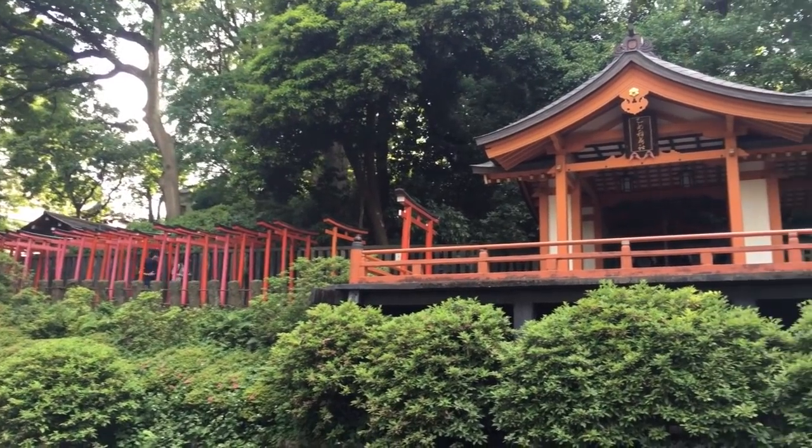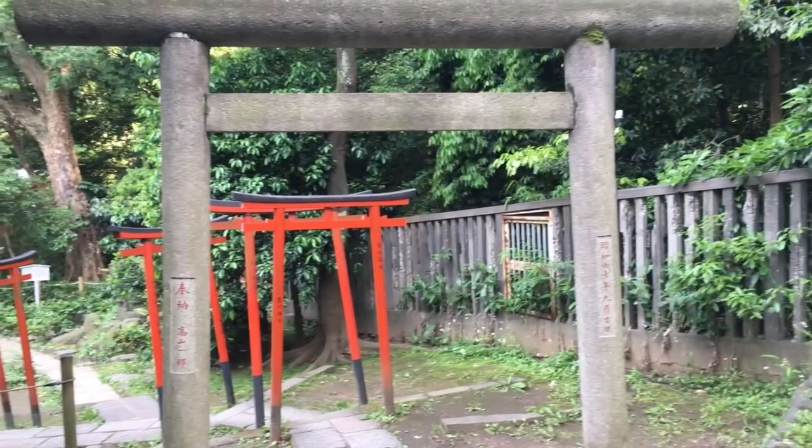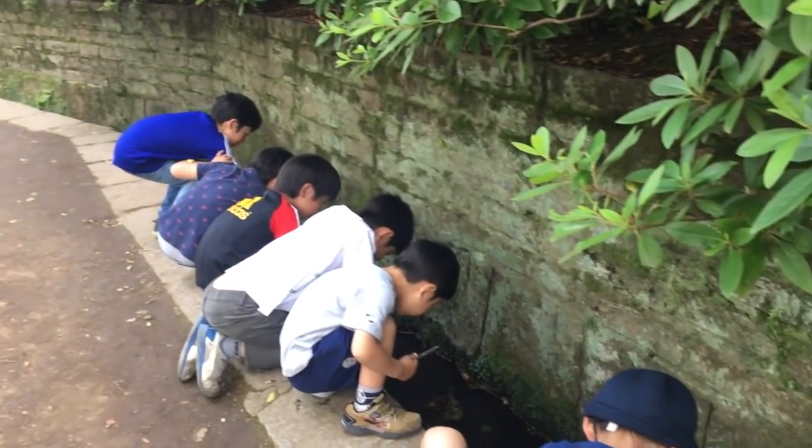Nezu Shrine is surrounded by nature and it has ponds with carp in it and also pathways with small shrines called tori, and this is a place where the locals often come, so it doesn't have a touristy feel to it.